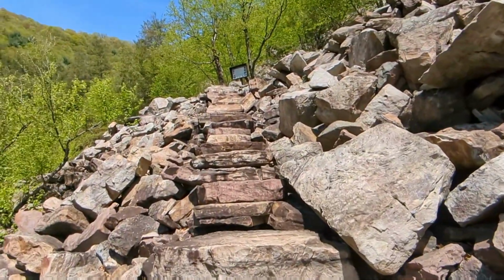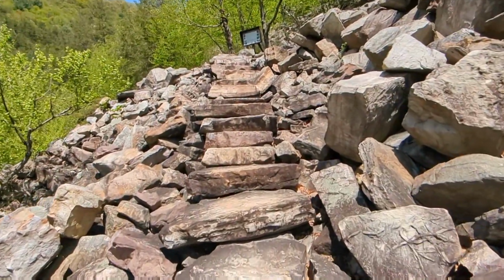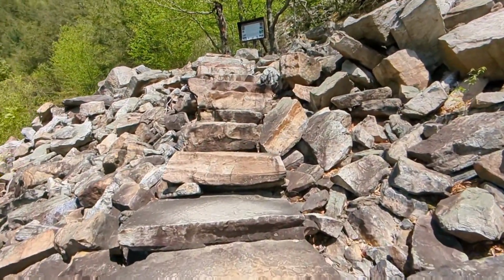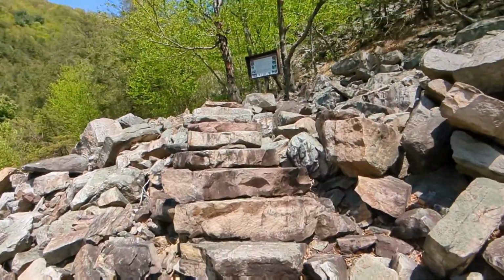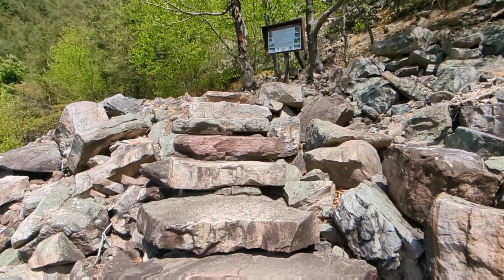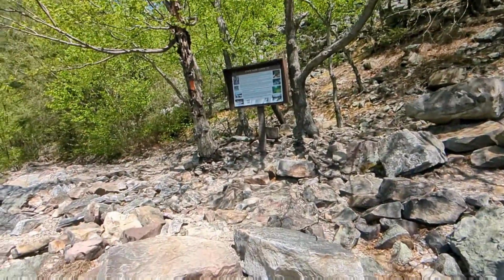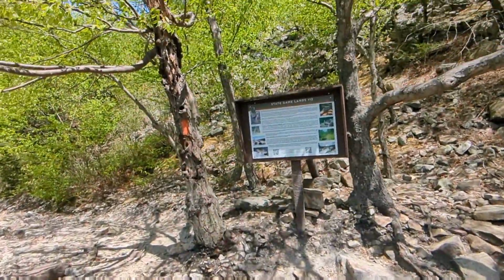We're in the open section shortly after that last part I did. My left knee's feeling it a little bit, but it's not bad. This is the first major hike for me as well. Just want to show you how the rocks are for these steps. State Game Land 12. Sorry if it's not level, I'm looking where I'm stepping.